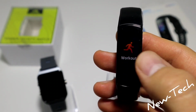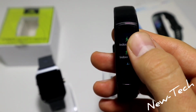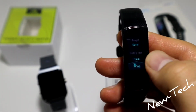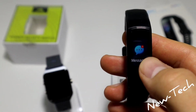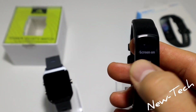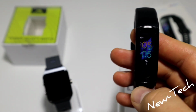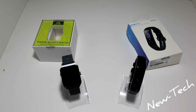sleep, workout. Here in workout we have outdoor run, indoor run, outdoor walk, indoor walk, indoor cycle, elliptical, rower, pool and free training. Next we have Alipay, which is used only in China. And we have messages and more. Here in more we have timer, stopwatch, faces, find phone, brightness, screen on, battery and system. And in the end we have the music as well. To not forget, we can control our music, our volume, play and pause.